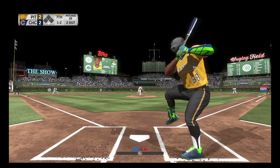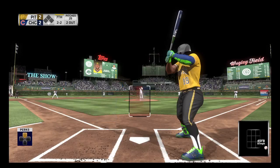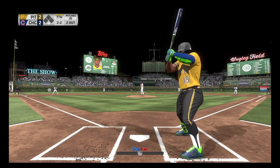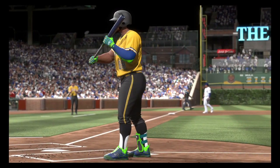1-2. Here it comes. Look out. That one almost got away from him. 2-2 now. Hey, that's a classic piece of pitching right there. You have to back hitters away from the plate to make them a little bit uncomfortable. Now you can go inside. Looking at a fastball to end the inning. So they go down without a whimper.